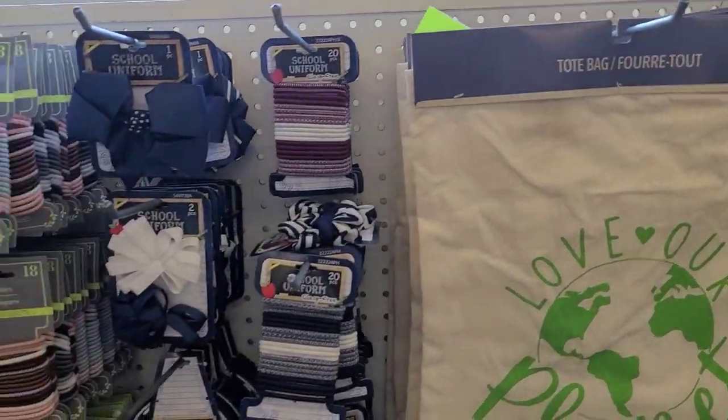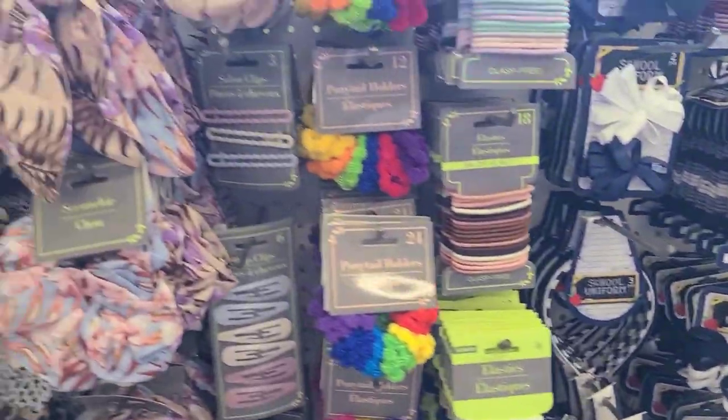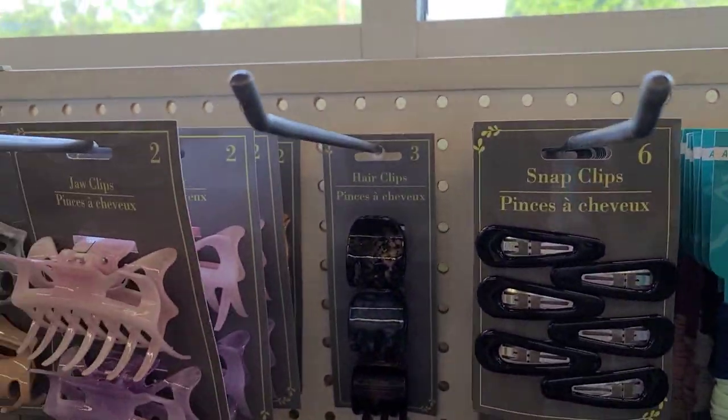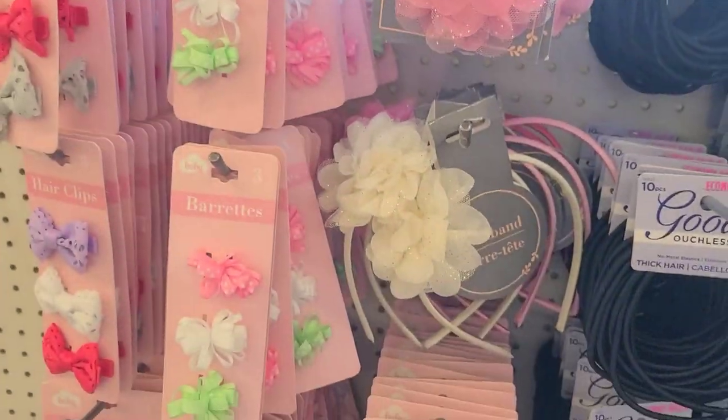And then they got a whole bunch of school accessories for your school uniform here. And they got a bunch of these here, really, really pretty. And these are absolutely gorgeous, and I love the colors on these. They're really, really pretty. And then they got the kiddie stuff here as well.